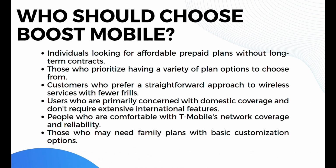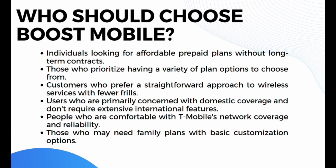Well, Boost Mobile is ideal for those individuals looking for affordable prepaid plans without long-term contracts, and to those who prioritize having a variety of plan options to choose from, and for the customer who prefers a straightforward approach to wireless services with fewer frills, and for those users who are primarily concerned with domestic coverage and don't require extensive international features, and for the people who are comfortable with T-Mobile's network coverage and reliability, and to those who may need family plans with basic customization options.